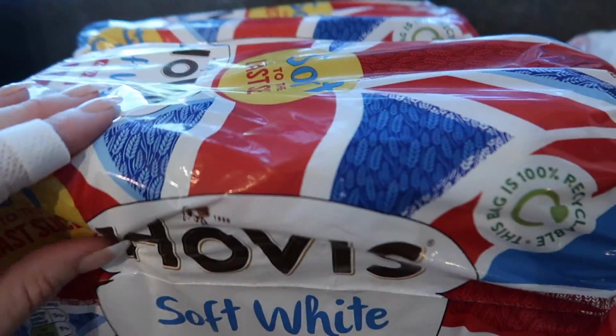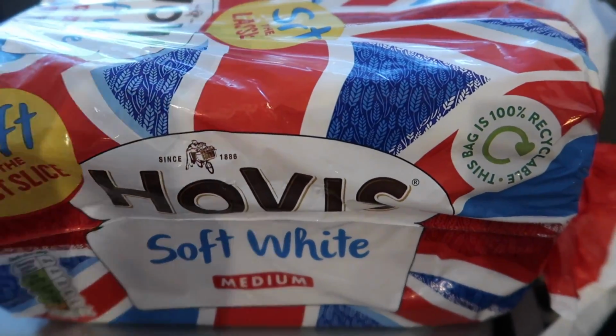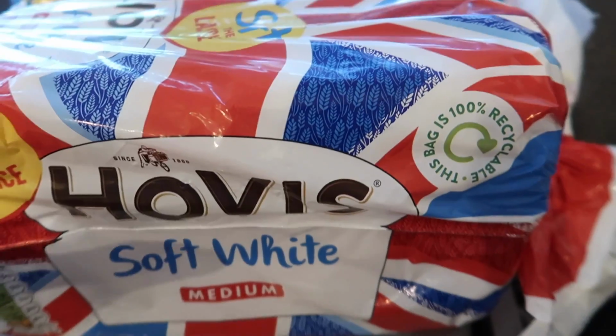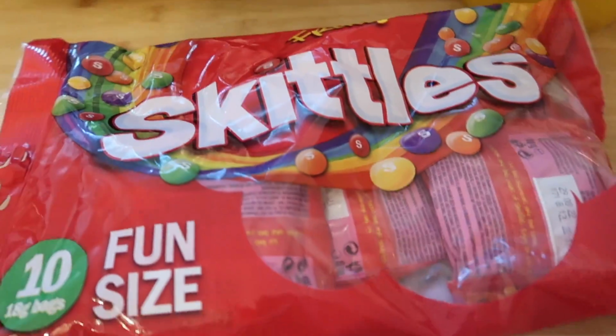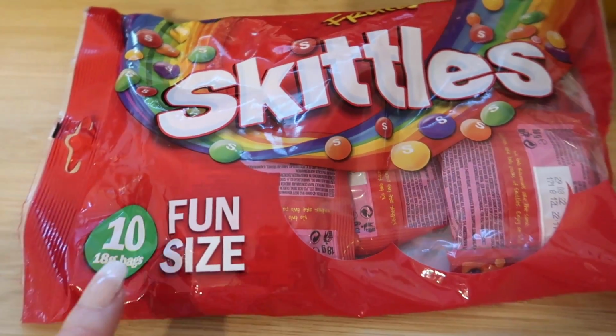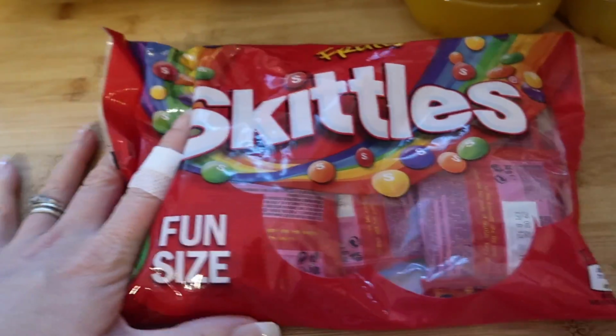They didn't have very much bread in Tesco, and they didn't have any of their own make. They only had the Hovis and things, so I'm not sure what that's all about. I got 10 fun size Skittle bags because they were 50p. I suppose after Halloween they've probably got quite a few, so I got those.